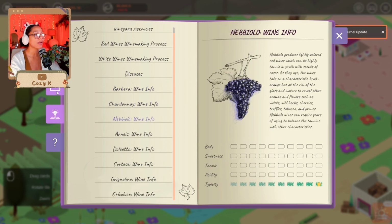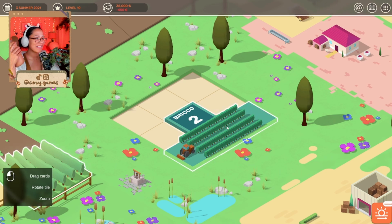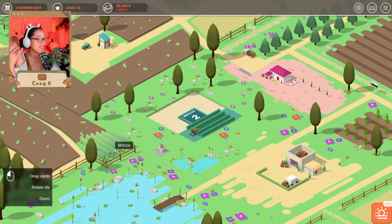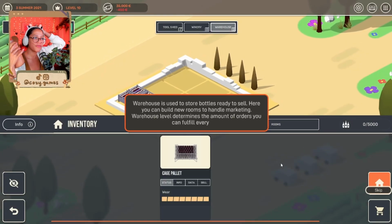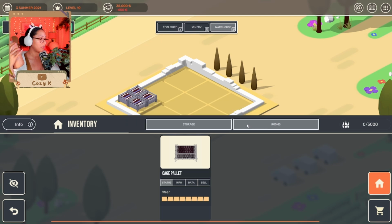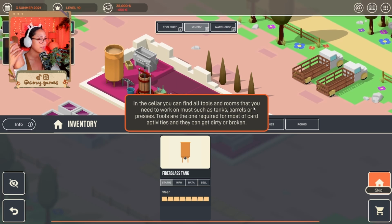Okay, so interesting. Okay, so we're weeding. Did I say before we're bricoing? We're weeding. And what do we do with this? Oh, warehouse. Warehouse is used to store bottles ready to sell. Here you can build new rooms to handle marketing. Warehouse level determines the amount of orders you can fulfill every turn. Okay. Rooms. All right. In the cellar, you can find all the tools and rooms that you need to work on, such as tanks, barrels, or presses. Tools are the ones required for most of card activities, and they can get dirty or broken.